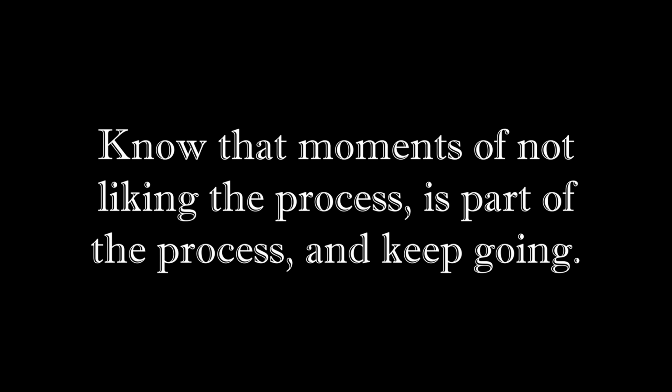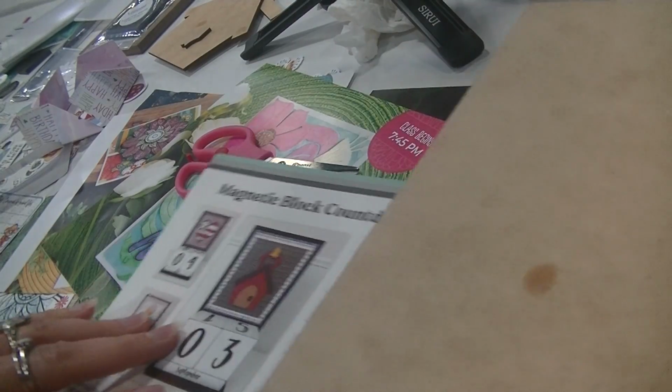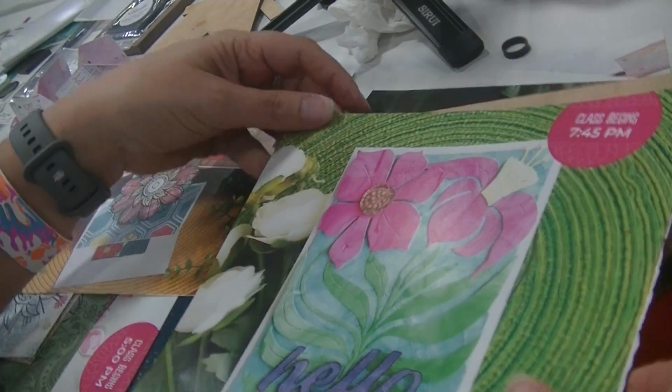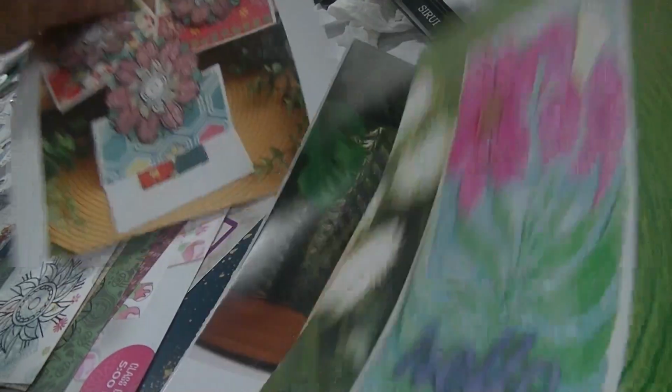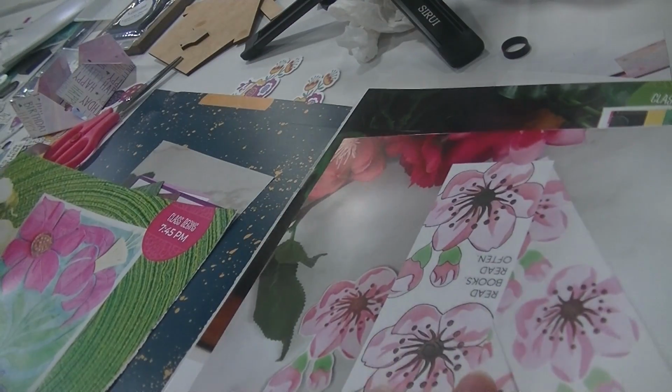Know that moments of not liking the process is part of the process and keep going. As I grapple with the idea of using this piece to form a hardcover, I size up the pages I had been cutting that I thought would make up the pages of the art journal to see if they would fit. I guess I could.